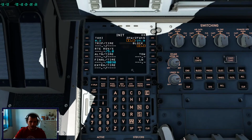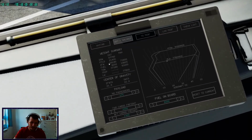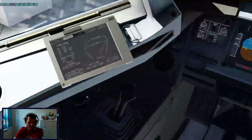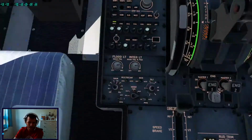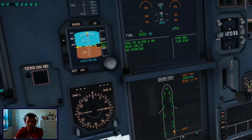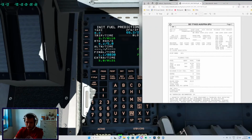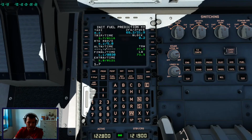Next thing we need to do is input our weights here. Let's find our weights. So we have zero fuel weight, 69.2 tons. So let's do that. 69.2, and we have zero fuel weight CG 21.9. Let's do that, and our block fuel is 8.2 tons. And 8.2. Great. Our alternate fuel should be 1.7 tons. So let's put that 1.7 ton in alternate.